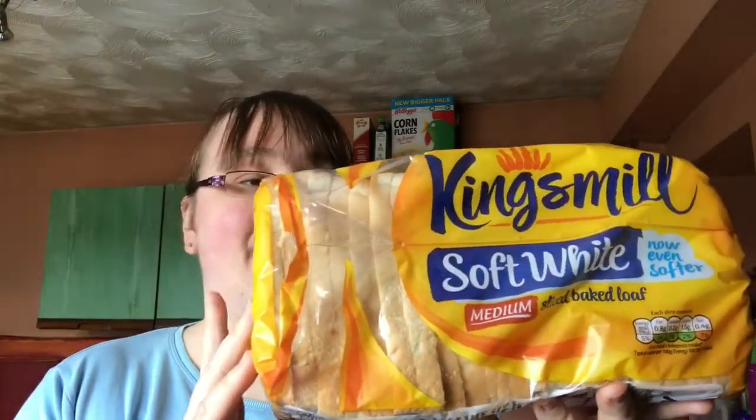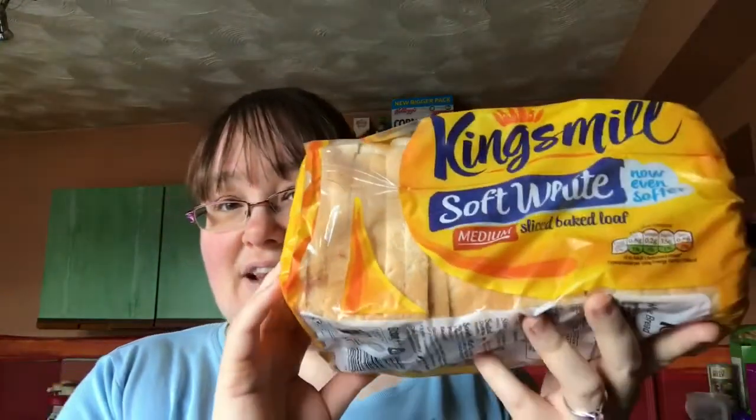So yeah, oh no, I've got 2 more things. Oh, I'm so sorry. I've got bread for my husband. These are the ones that are 5p a slice. It's the Kingsmill white medium. So again, you could have that, you know, nothing is banned on Slimming World. And then we've got just some kitchen roll. We go through loads of this. So yeah, I think I'm definitely done now. That's all my food for this week.